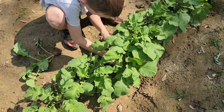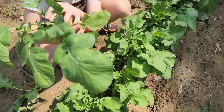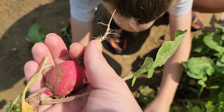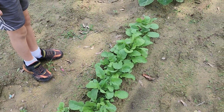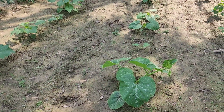It'll be a good snacking one. Yeah, that one's pretty. What are those? It's more radishes. I just started them a little bit later. And then this is the end of the rows past the radishes.